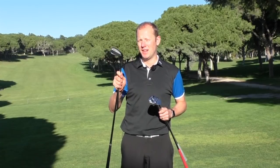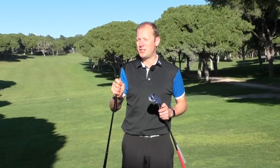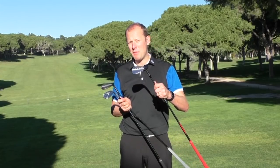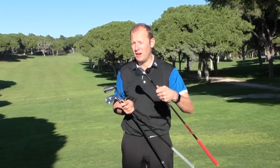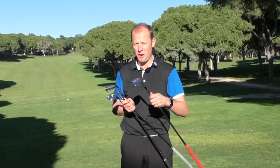I choose the 3 in my hands here. The Ping Glide 2.0 Stealth. I really loved the feel of this. I just loved how it felt through the ball, both chipping and pitching. The Callaway Mack Daddy 4, it looks brilliant behind the ball and it just feels so easy to chip with. It's just confidence inspiring for me.